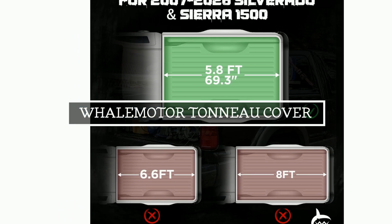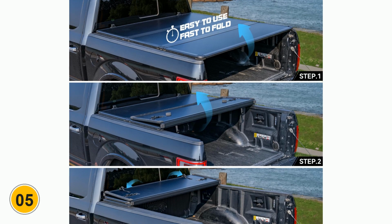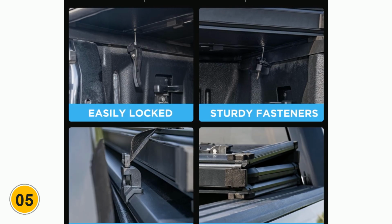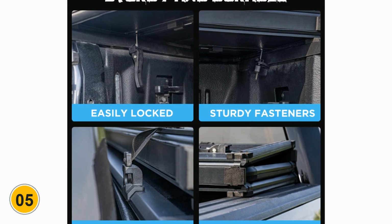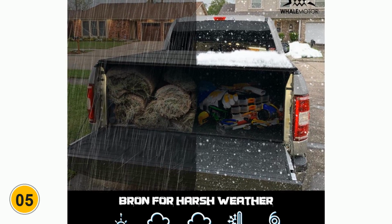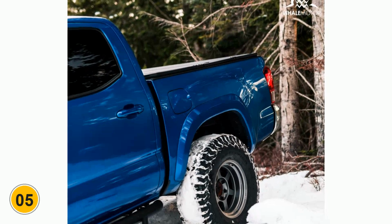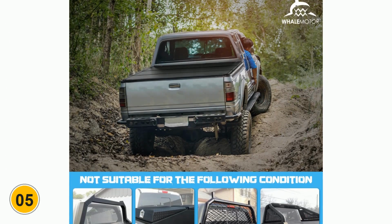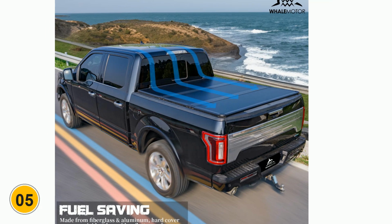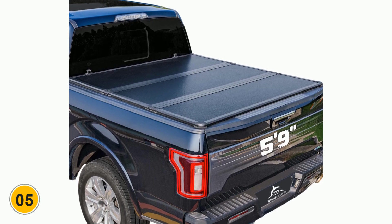Finally, we have the WHALEMOTOR Hard Folding Truck Bed Tonneau Cover, priced at $489.99. This one piqued my interest with its fiberglass material, which is known for durability. If you're after a cover that can withstand harsh conditions at a more affordable price, this is a solid choice. The fiberglass construction means it can handle hailstorms without leaving a dent, definitely a plus. It comes with a no-drill installation process, making it easy to set up. With a rating of 4.3 stars from about 857 reviews, it has garnered a good amount of positive feedback.